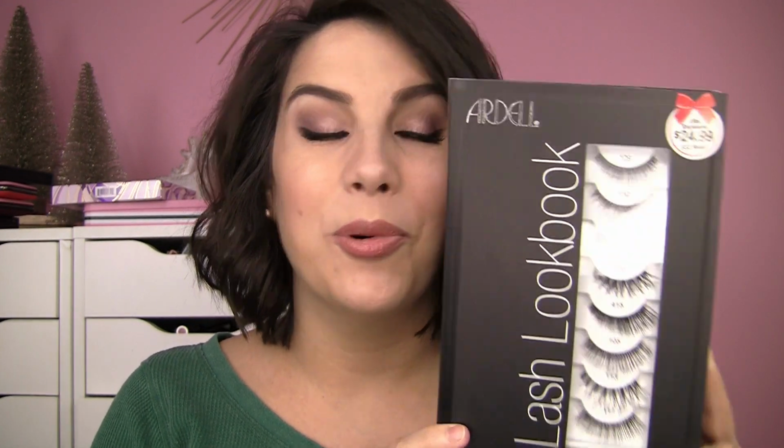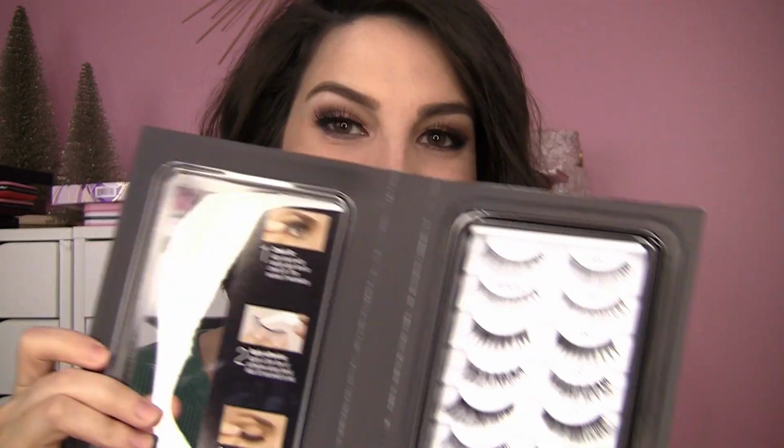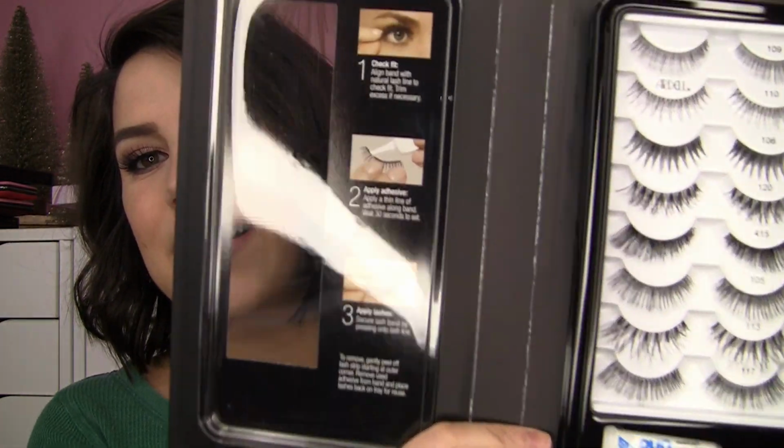Something I got for myself from Ulta is this. Why don't brands do this kind of thing more? I love this. It's a lash lookbook from Ardell, Ulta Exclusive, $24.99, and you're getting 1, 2, 3, 4, 5, 6, 7, 8 styles. And you're just getting one, so you can just try it on one side. No, I'm just kidding. You're getting the whole lash. Oh, I didn't know they stuck in a little duo glue in there. That's kind of cool too.